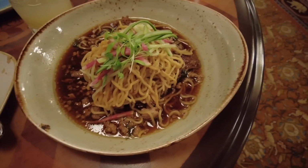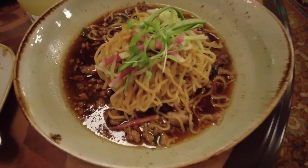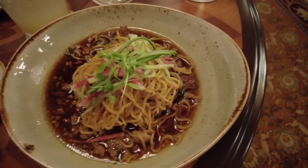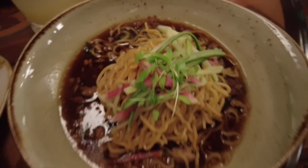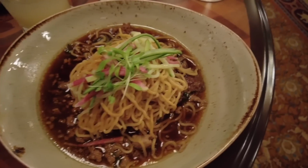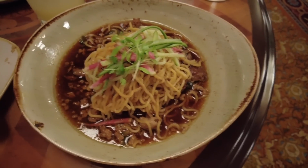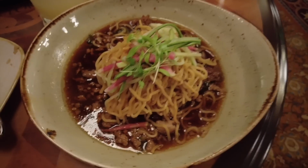And for my entree, I got Skipper Dan's Dan Noodles, which is thin noodles tossed in a savory, spicy chili sauce, topped with crispy pork, pickled mustard greens, radish, and cucumbers. This I have not had before. It looks amazing. When our server Katie brought it out, we all audibly gasped. So I'm really pumped and excited to eat this.